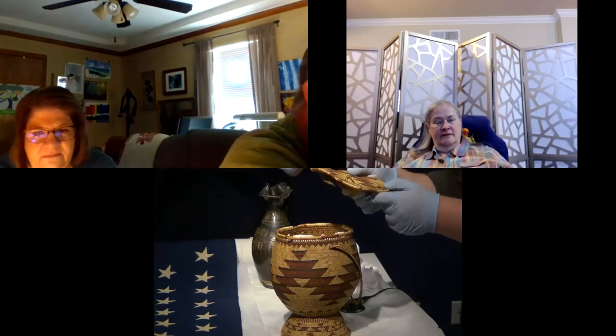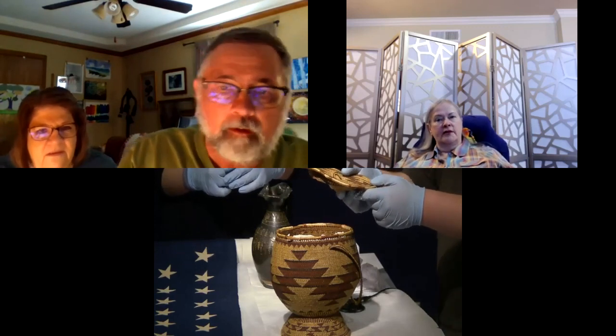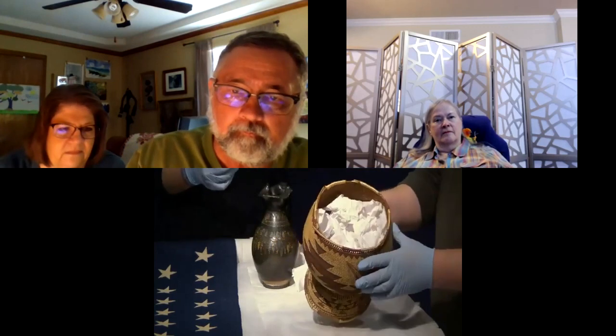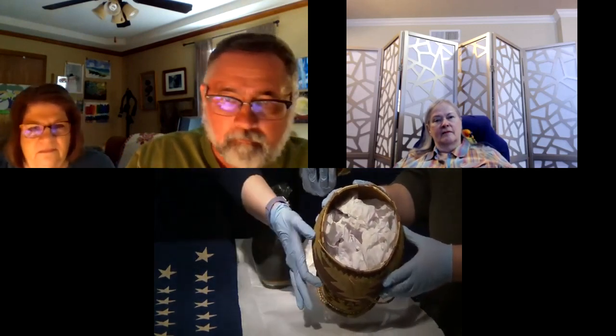And if you didn't have it stuffed with paper, it would probably not continue to keep its shape. It would hold up decently well, but it would definitely start to divot in a lot more, especially like in this portion.